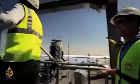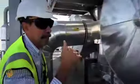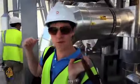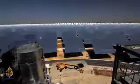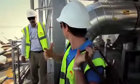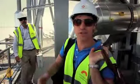This is the vessel in which the water becomes steam. Inside you have water at maybe 500 degrees centigrade and already 100 bars of pressure. This is incredible. So what Santiago's telling us is, despite how futuristic this all looks, the actual business end where they create the electricity is much the same as any other coal-fired or even nuclear power plant. So it's a steam-driven power plant.